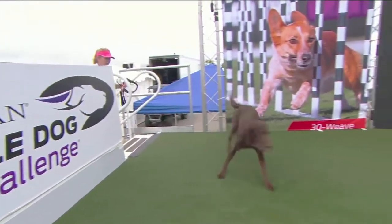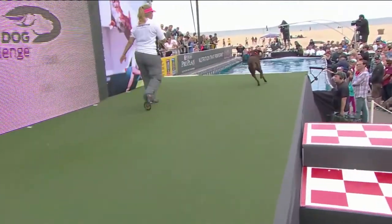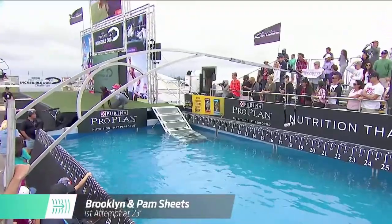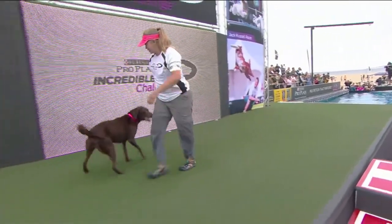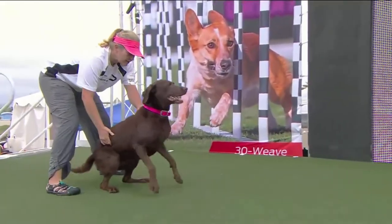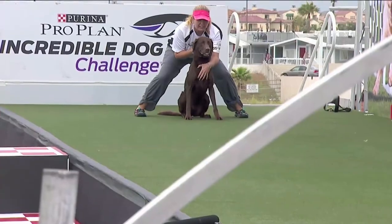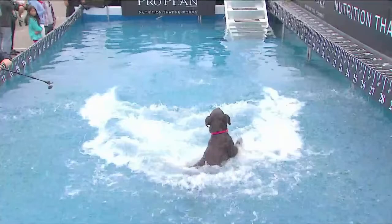Brooklyn took it down on the first attempt on both 21 and 22 feet, so hopefully when she goes out here to the edge of the dock, she realizes how much further away this bumper is. Getting a little pep talk for wanting that toy. Can she do it? Oh, just shaking, ready to go. Nope. Just short.